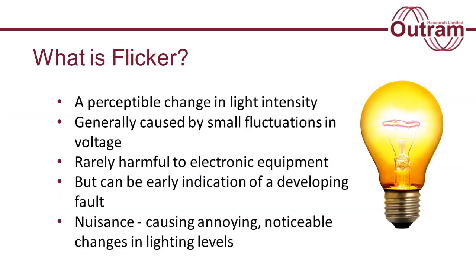What is it? Well, it's a visible change in brightness of a lamp generally caused by small, low-frequency voltage fluctuations. Those changes are generally not harmful to other bits of electronics, but they can be a nuisance. It can also be an early indication of a developing fault.